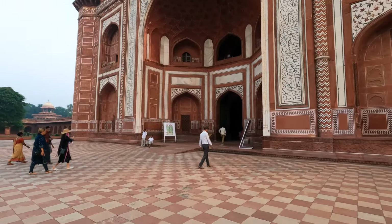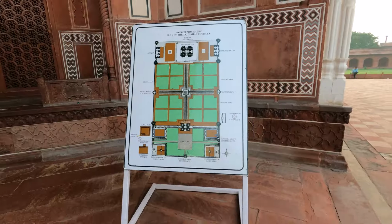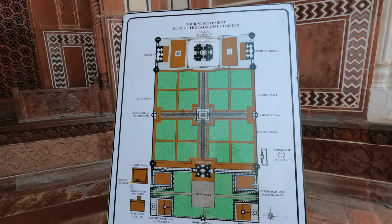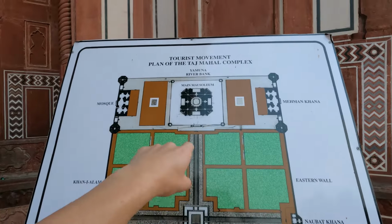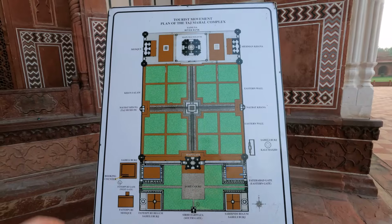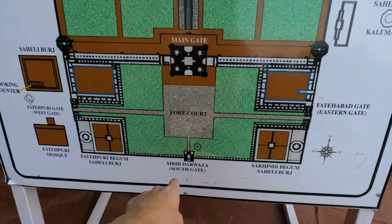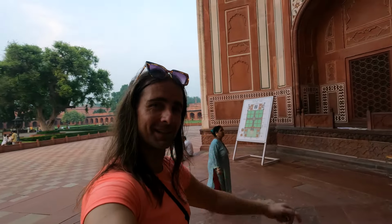And let's go through here, because the postcard of the Taj Mahal you'll be familiar with should be through here. And here's a plan of the complex. You can see Agra situated on the river bank of the Yamuna. Lots of different gates. There's a mosque, and I entered through the south gate, so my rickshaw driver is waiting out there. Let's go inside and see what it looks like.